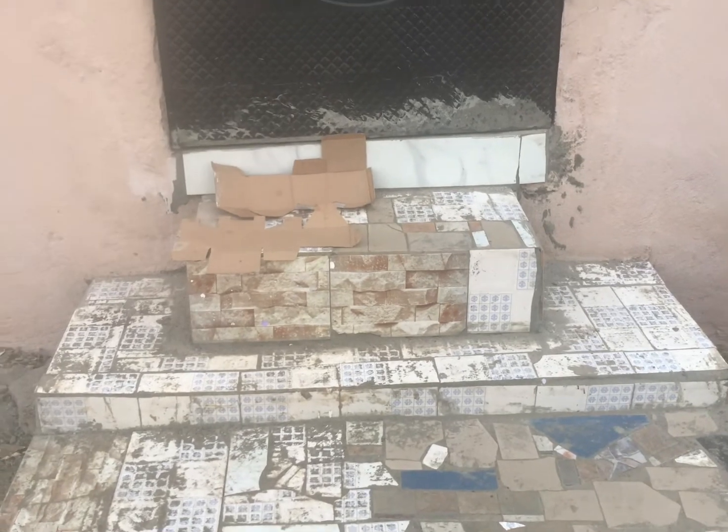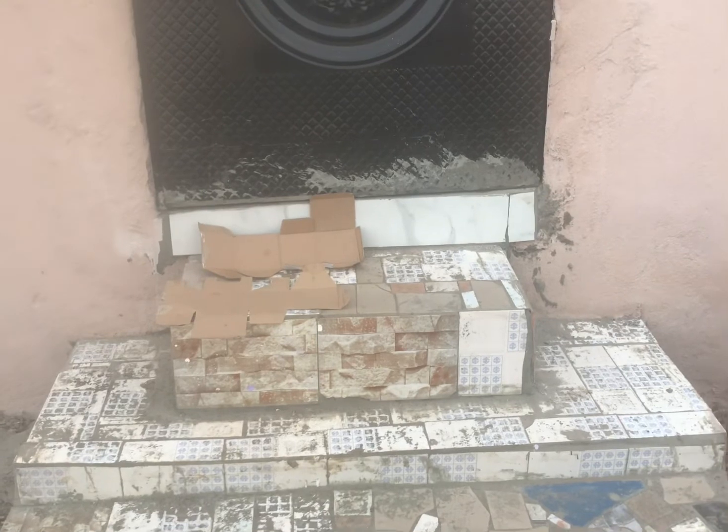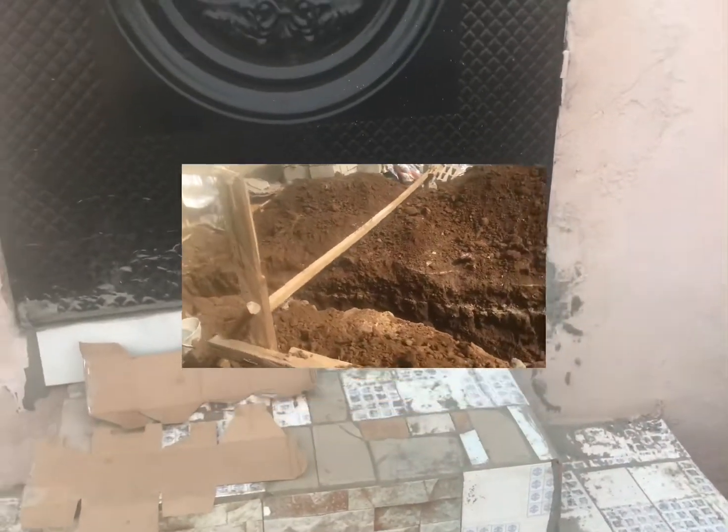Please guys, I'm really sorry that it looks so dirty, this section in particular. I will show you a video of the front stage of our house. They are equally doing another construction work there, so they are using this particular one to pack some materials inside. Let me open the door.